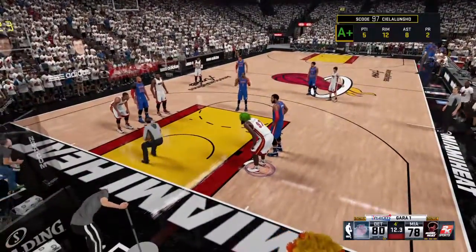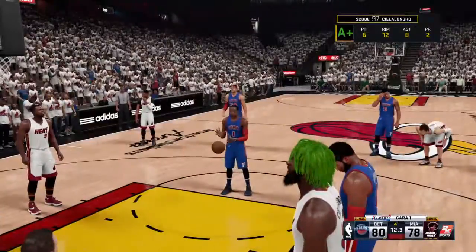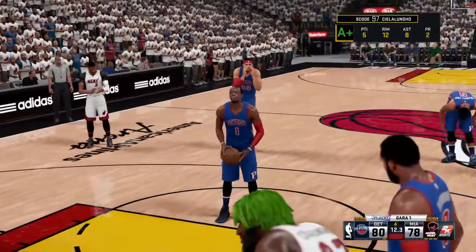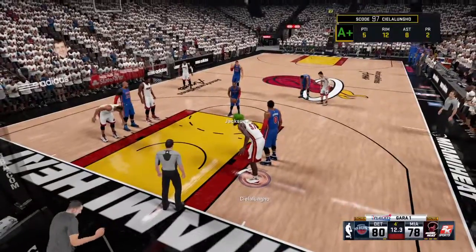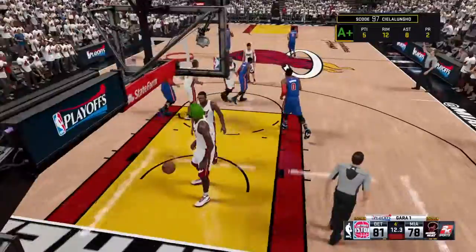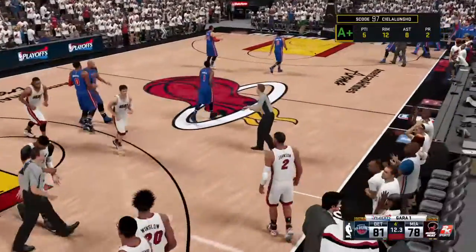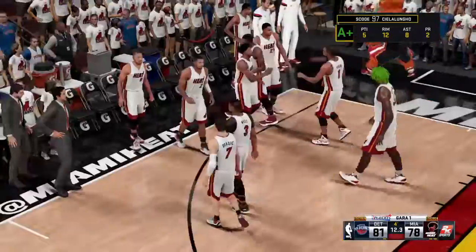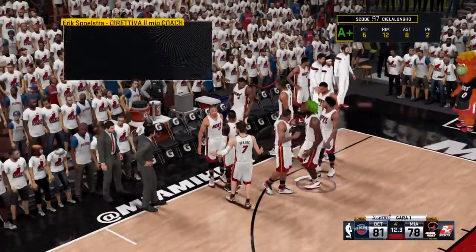First free throw is good, and that will put them up by 2. And so he drops them both. It's a 3-point game. Big-time free throws there. That could be the difference. It forces them now into a 3-point attempt.